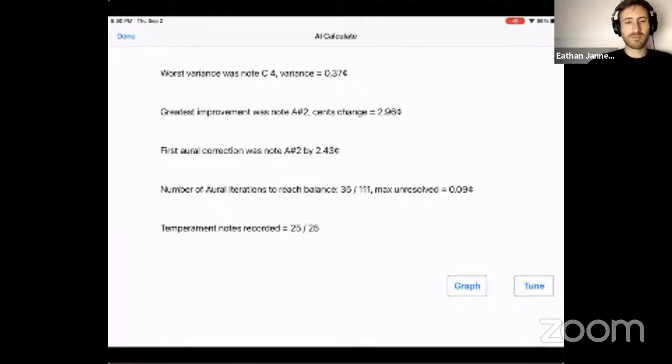And then you can see down below the number of iterations to reach balance. It was 35. It has 111 as the maximum. So one of the things you're seeing here, it's taking the highest bass note, A sharp 2, and it's making it sharper. What's going on?